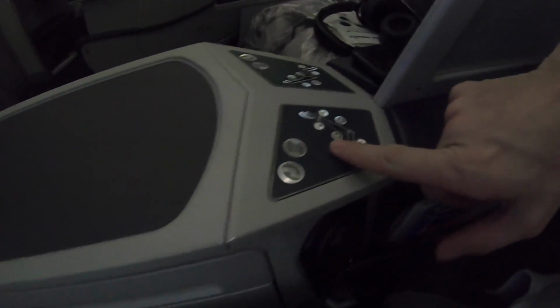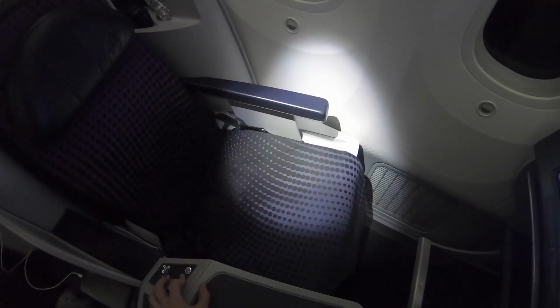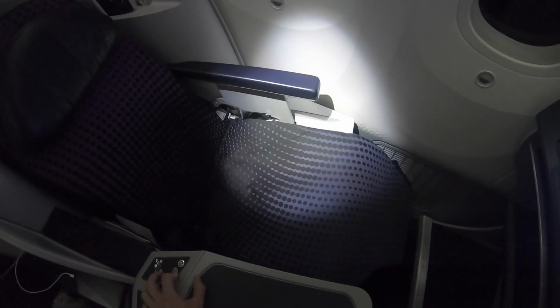I'm super tired, and I think I deserve a little bit of rest. I'm going to show you now what the seat looks like when it is flat. So those are the seat controls here, and this is the flat bed option. So let's do this, and there we go. So this is what it looks like when it's flat.